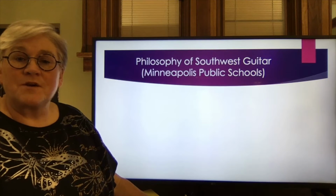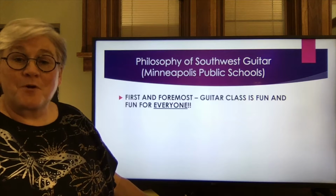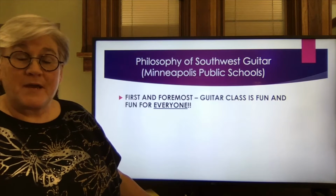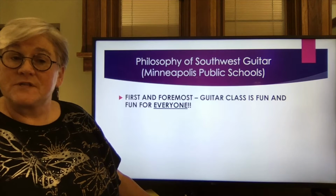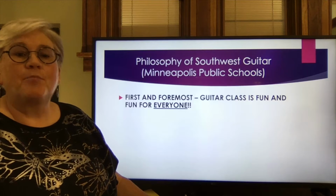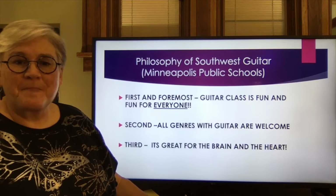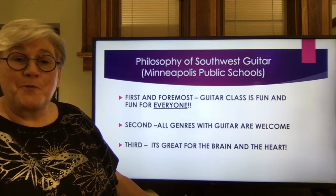Our philosophy at Southwest Guitar is pretty straightforward. First and foremost, guitar class is fun, and it's fun for everyone. We will often stop and say, are we having fun? Are you having fun? And truly, if it's not, then we look at why. Because guitar class should be a blast. Secondly, all genres with guitars are welcome. And third, it's great for the brain and the heart. That makes it a win-win-win.